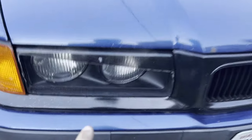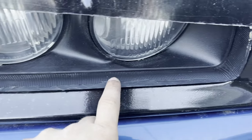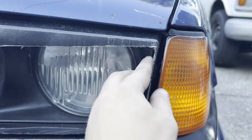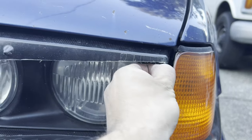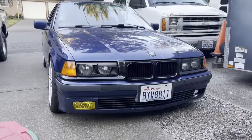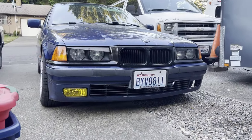So the one thing I did have to do, the cut marks right here turned out really white because of the melted plastic, so I ended up just going over it with some black spray paint. But you can see some of the edges, they're not perfect. I could definitely go over them and clean this up a little bit more, but from a few steps back, it looks freaking mean.